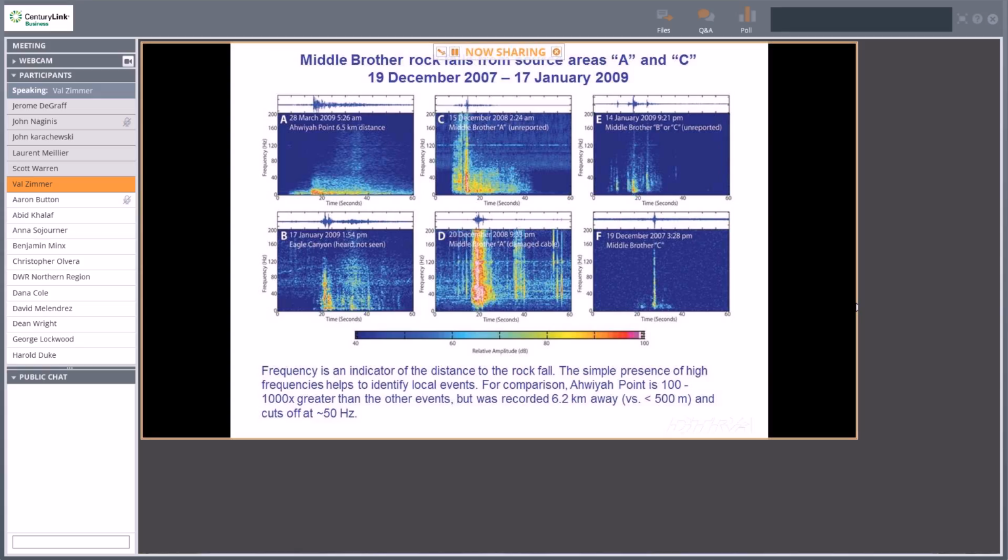And in A, the top left corner, is the Awea Point rockfall. This was 6.5 kilometers away, very far away compared to everything else, which was 300, 400, maybe 800 meters at the farthest. And the Awea Point rockfall was the largest rockfall in 20 years in Yosemite National Park.